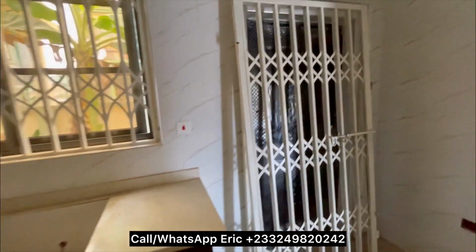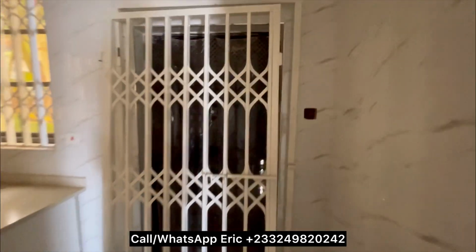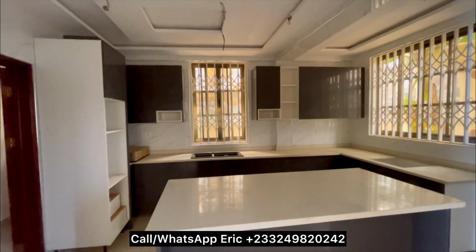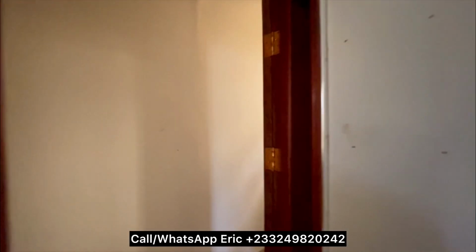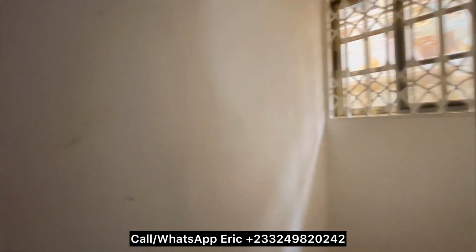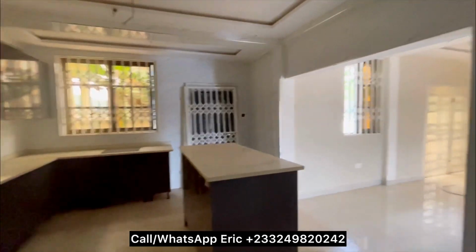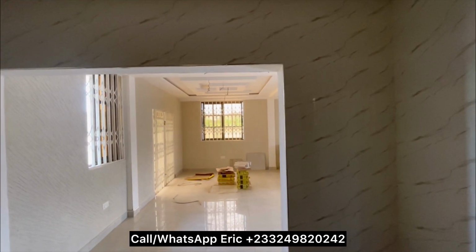And this is the door leading to the backyard of the kitchen. This is the back door right over here. So it's a very beautiful, spacious kitchen here in this 5-bedroom. This is a storeroom attached to the kitchen. They haven't fixed the light yet, so that's why I'm not able to put on the light for you. With the natural light entering the house, I know you love it.